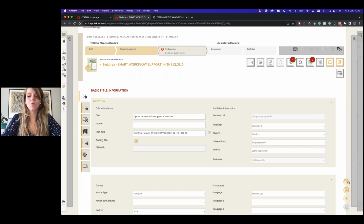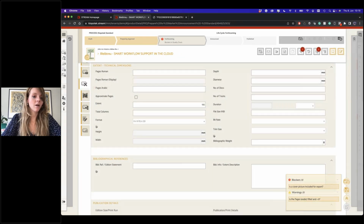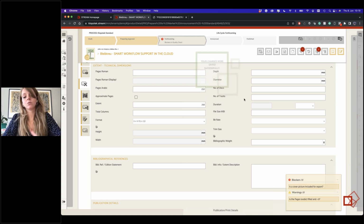So I can easily just go here on the right-hand side into my quality navigation, and then, for example, go to the field where I have to enter my page numbers. It goes in, scrolls down, gives me a little exclamation mark, and I can say, okay, my product has actually 250 pages, and then my extent is 265, and I can save the data. That's really a very helpful tool to deal with your metadata, and to know that there is a check behind that really makes sure that your distribution platforms get the right information.